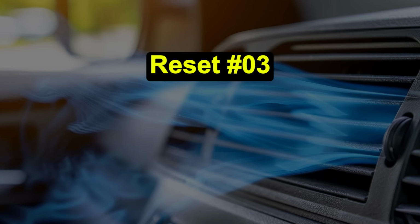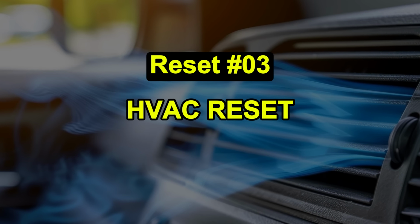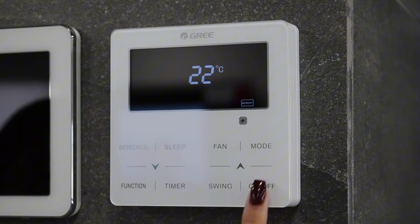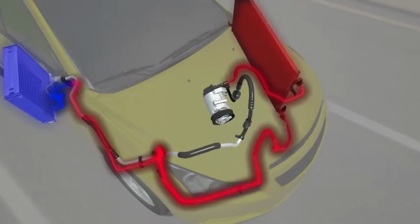Reset number 3, HVAC reset. Fix crazy climate control. No heat in winter? No AC in summer? Air blowing from wrong vents? Your HVAC system's brain needs a reboot.